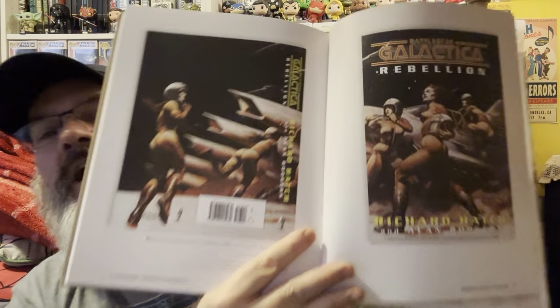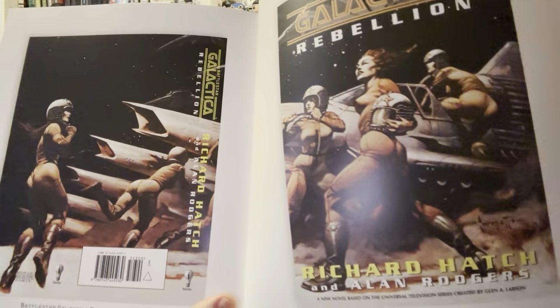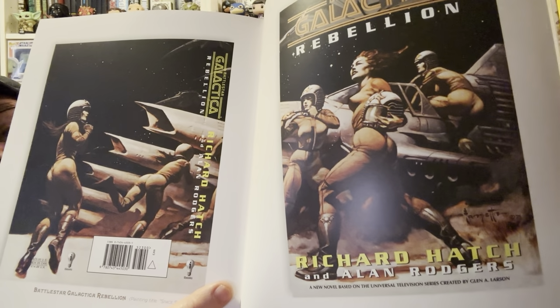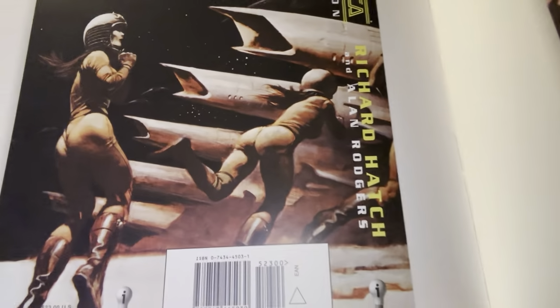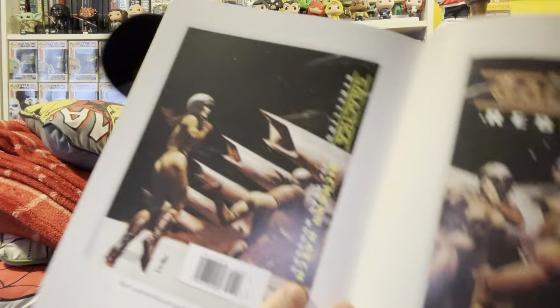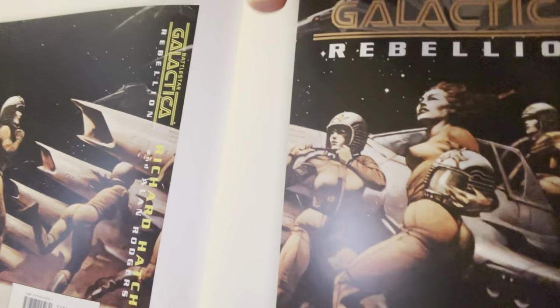Wraparound art. A Battlestar. I'm laughing at this Battlestar Galactica because look at the asses on these chicks, man. Those asses are nice. Look at those. Those are delicious butts. And that, I mean, it's a Battlestar Galactica, and like, look at her breasts poking out of her uniform. Like, that doesn't make any sense. I never saw an episode of Battlestar Galactica looking like that.